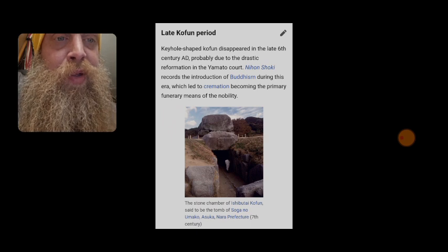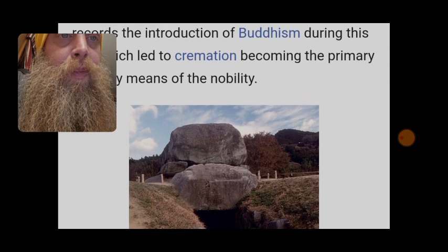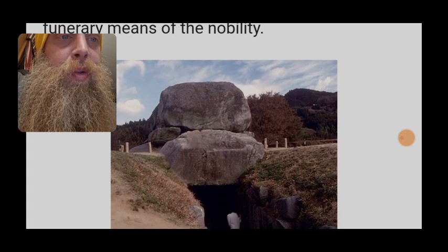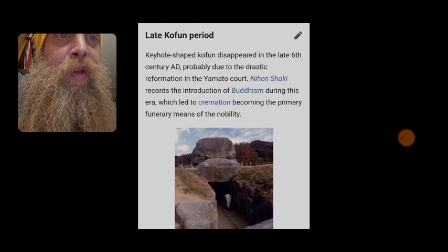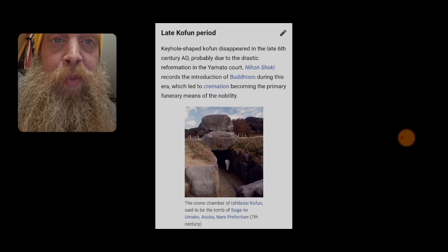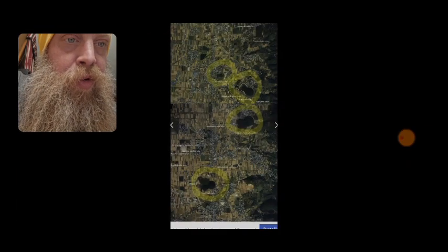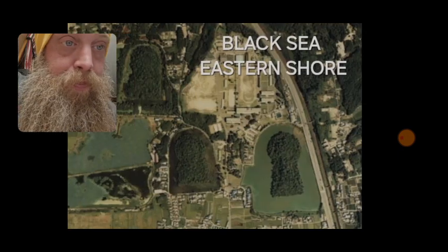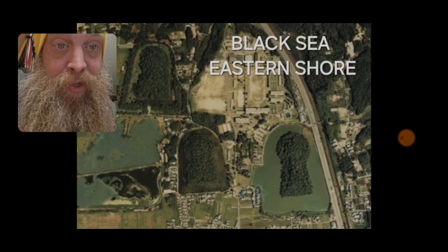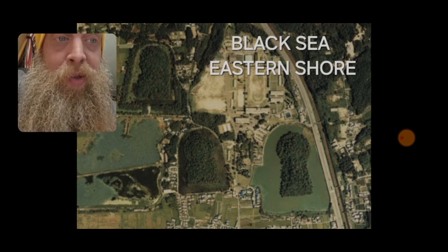Look at some of these megalithic stones, though. Apparently these are just 1,300 years old, but I don't believe that for a second. It's a lot like the dolmens that we looked at in one of the recent videos. Here are some more keyhole-shaped tombs in, I think, Korea. And this is the eastern shore of the Black Sea, not Japan, but keyhole-shaped tombs nonetheless.